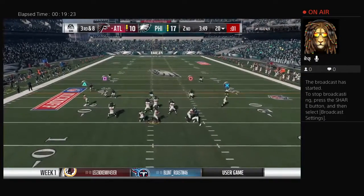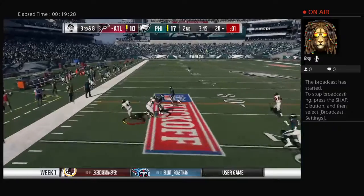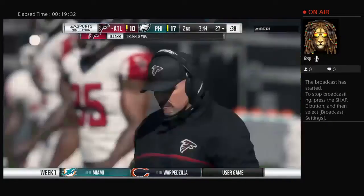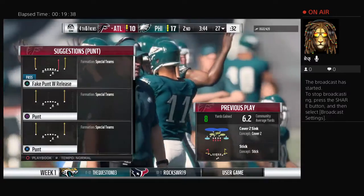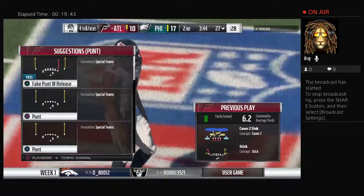Snap comes at 1, and it's Carr. Being chased out left. He may try and run for this. Give him 8 yards that time on the scramble, and now 4th down. Okay, he's not going to get the first down, but this is still a nice job of buying some time and then running to get to the sideline and get out of bounds and avoid the big hit.